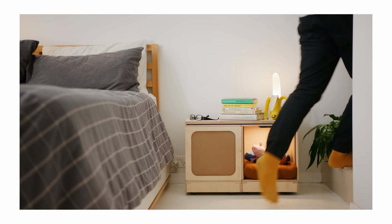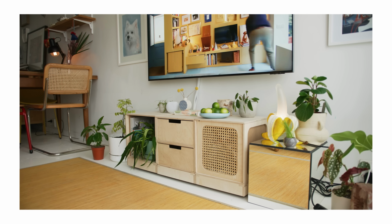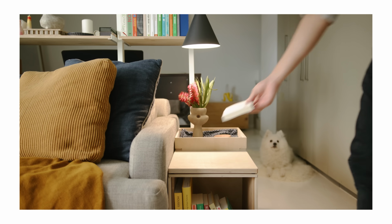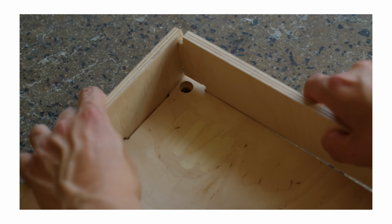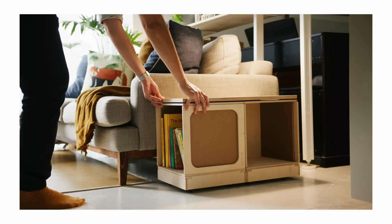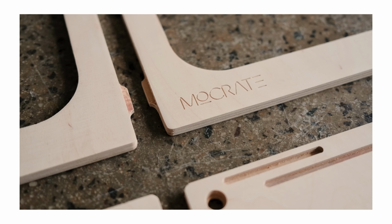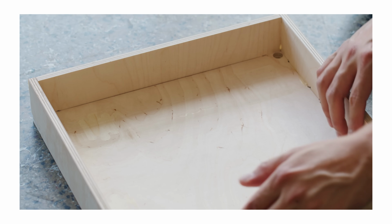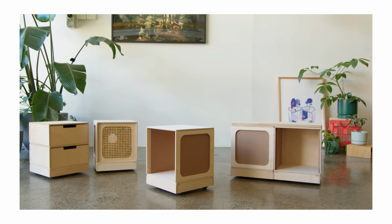Storage, bedside table, room divider, coffee table, and for me, I customized a TV unit and a side table for my tiny living room. You don't need any handy skills or specialized tools to install Mold Crates. Love it. And you can even add wheels to make them portable. Love it even more. Mold Crate is made of top quality and sustainable Baltic birch plywood manufactured in the Baltic Sea region. This plywood offers great strength and durability and will last for a long time.